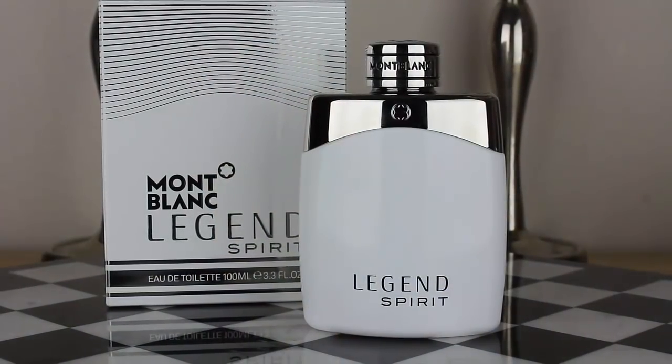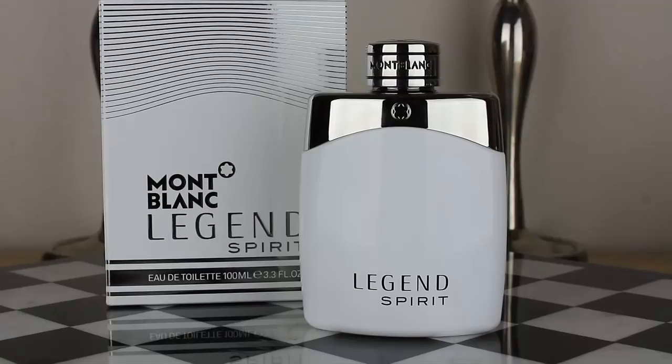All right, so let's take a quick look at the presentation on this release. Come with me. All right, let's dive into the presentation. This fragrance has been around since 2016, so it's a little over a year old. This is available at all your discount sites, so I would never suggest that you pay retail for this fragrance.